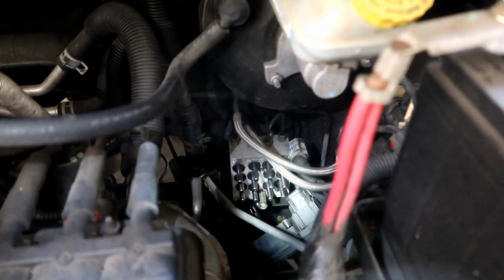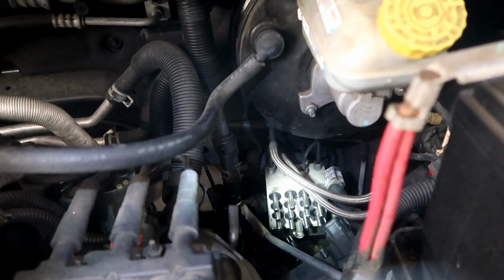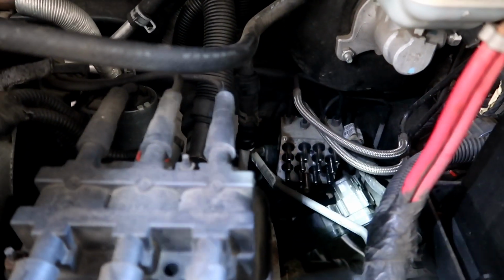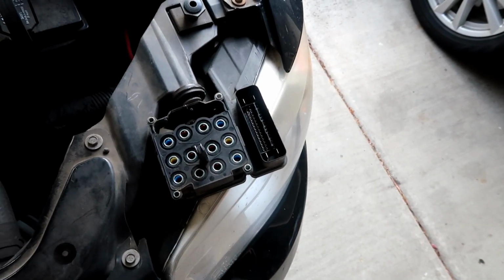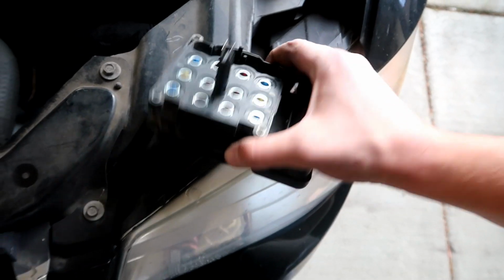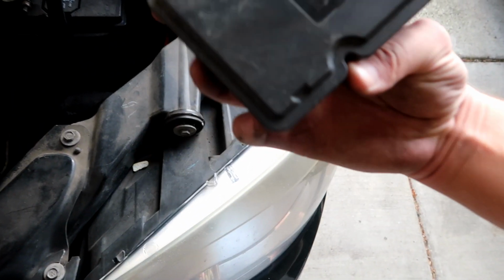There's our ABS module. A little bit difficult to get to the bolts at the bottom. The top ones were pretty easy. So I slid it off. Now I'm gonna disconnect the electrical connection right there and see what's going on inside. Here's my ABS module. I really struggled getting this one out. And honestly, there's not much space to do literally anything.